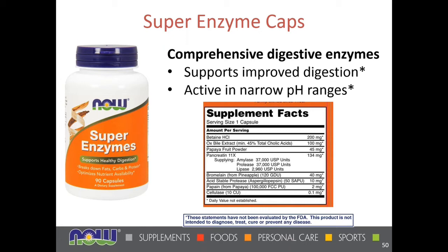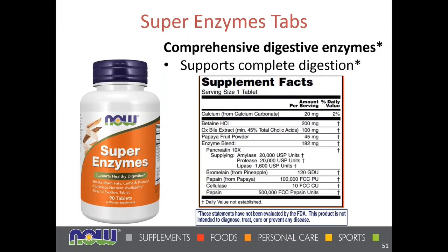Of course, rounded off by ox bile extract, which helps in the emulsification of fats. That helps to start the process before fat digestion gets further enhanced by pancreatic lipase. Ox bile helps in the preparing of fats into smaller emulsions that allow it to work better.